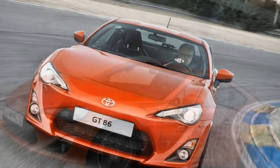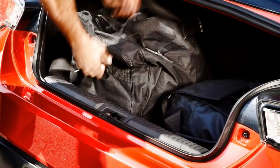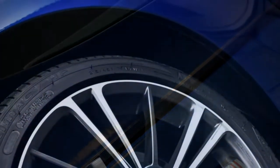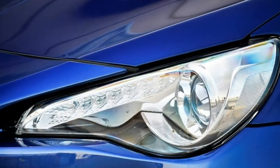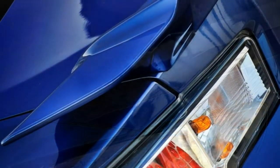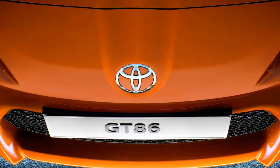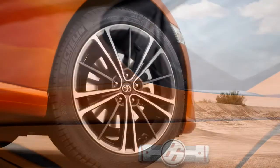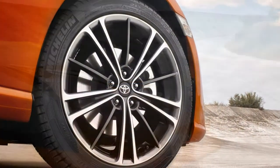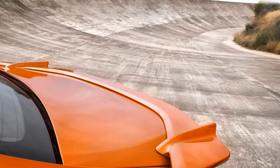Lightweight, fun to drive and affordable, the Toyota GT86 Coupe is a car its maker hopes will tempt performance car enthusiasts back to the brand. Developed with a visually and mechanically almost identical Subaru BRZ, the rear-wheel drive Toyota is aimed squarely at the likes of the Audi TT Coupe, BMW 2 Series Coupe and Volkswagen Scirocco. The Mazda MX-5, admittedly a roadster, is also in the Toyota's sights.